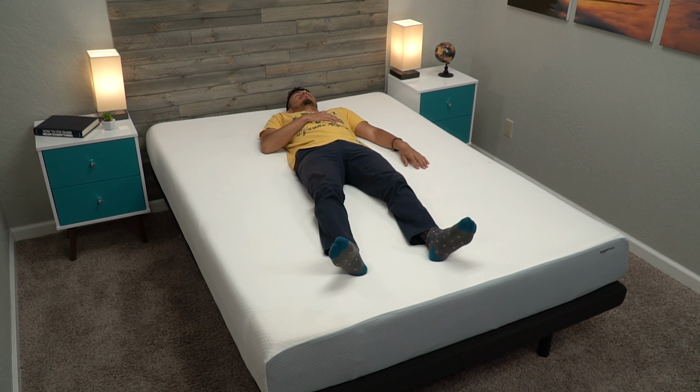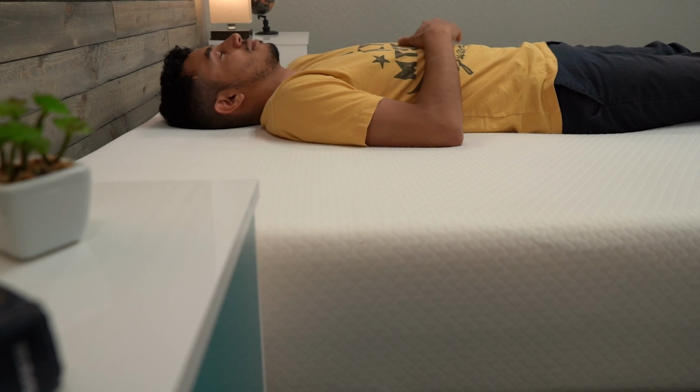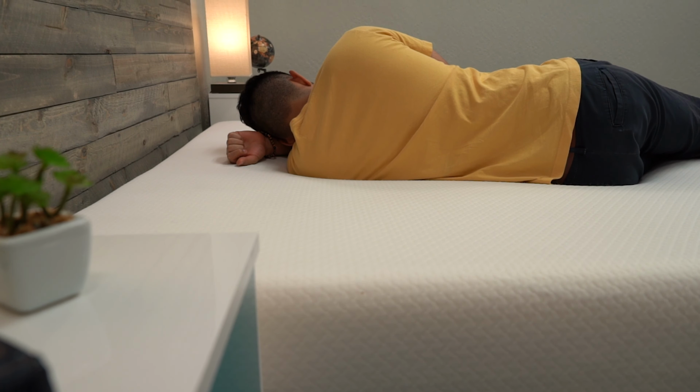I would say if this is going to be your every night sleeping mattress for the foreseeable future, I would try and get at least a 10-inch. Maybe you could get away with the 8-inch depending on your size. If you're a heavier person like me, I wouldn't recommend sleeping on the 8-inch model. But if it's just for a guest room or an RV or a van or something like that, I could see going with the 6 or the 8.